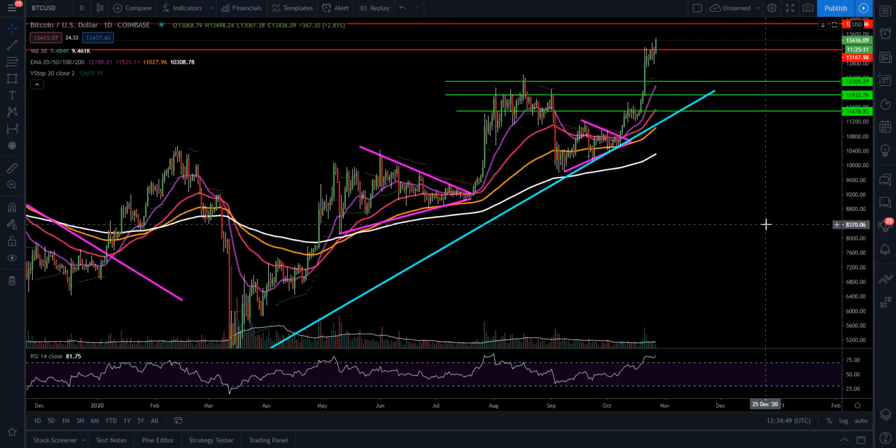Just really watch for that next little push up here, maybe a little bit higher, and then some type of breathing, some type of retracement.